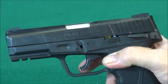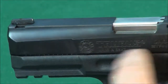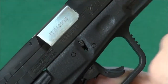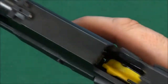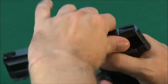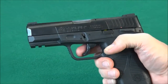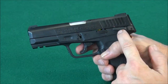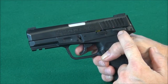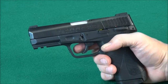That is one thing, if you're going to compare it to a Glock, it is a little fancy schmancy here on how they did that, if you like that type of thing. The serrations are aggressive, and you can really grip the slide easily and pull it back. The double action, single action trigger is a negative. I'm not sure if I like all these controls here. That's up to you.